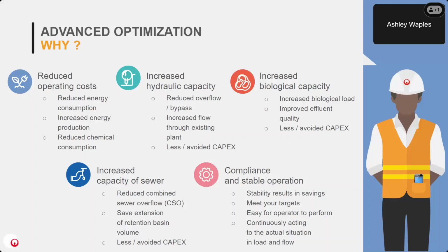The other thing that we also look at, which is also fairly new, is the sewage system. By implementing online control of the whole sewage system, you can obtain a reduction of the combined sewer overflow, and you can save capex on the extension of the retention basin volumes.